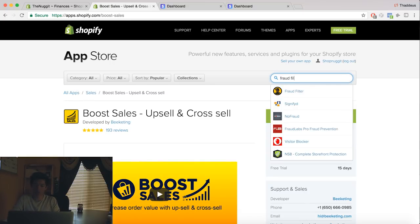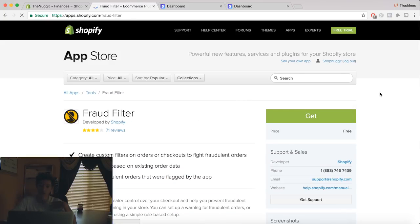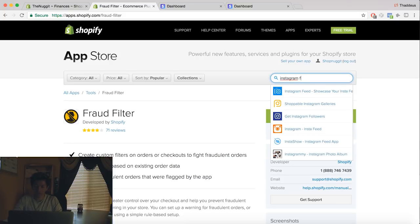Next one was the fraud filter, because you will have some people from other parts of the world that want to abuse your site. At least for us, we had some guy that was just testing out stolen credit cards, and that was not fun. So you want to get the fraud filter. It's gonna happen eventually, guys, especially if you start bringing in high volume and traffic. It's just gonna happen. And then the other app we got is just an Instagram feed or something. There's 100 of these now because it's so popular.